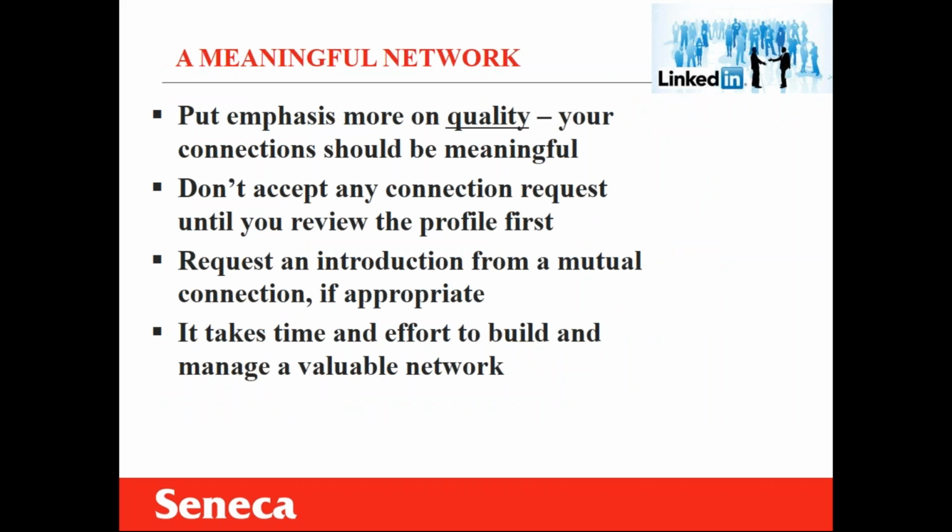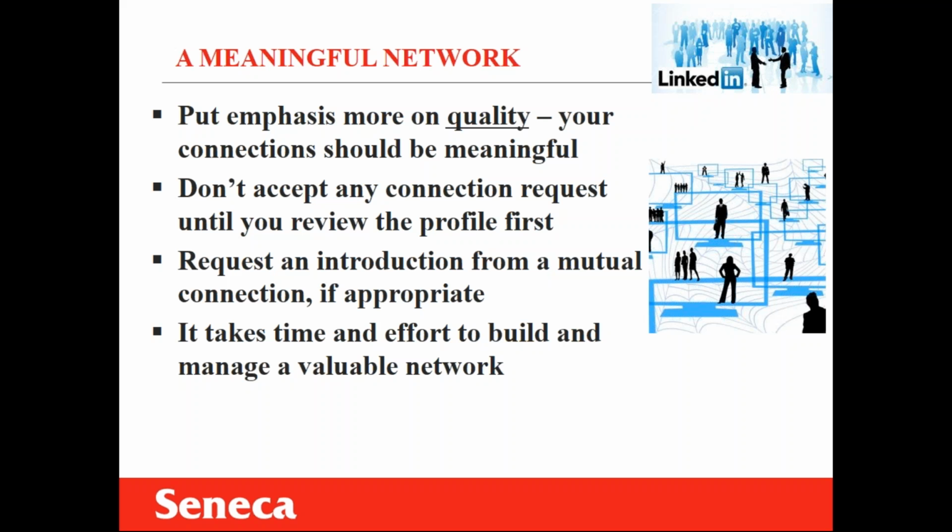Recommendations put the emphasis on quality, not the numbers. People can go around and say, I got 300 people, 400, 500, but I would like to ask, how many people do you actually know in your network, and how many people can help you in your job search? A wide network is great, but we also need to look at the quality. We don't want to accept any connection requests until we look at the person's profile, and we request an introduction.